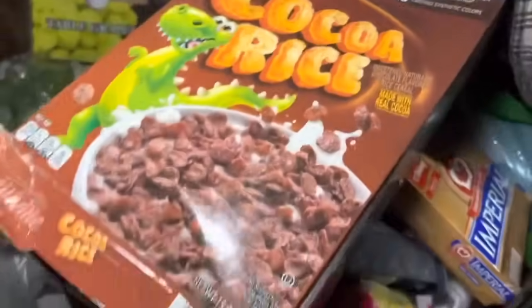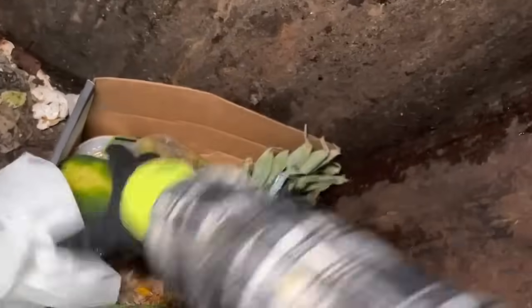Oh, we got some grapes down here. What else we got here? Oh, Cocoa Rice Krispies. Put a dinosaur on the box. Oh, heck yeah, I'll take that all day. What we got down here? Oh, something hidden down here.